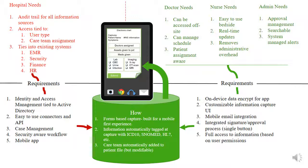And lastly, the care team should be automatically added to the patient file. If we've met all the requirements on the left-hand side, that should be easy enough to do. We should be able to pull that from existing systems, whether it's EMR or whether that is one of our HR systems that's related to the clinical team.